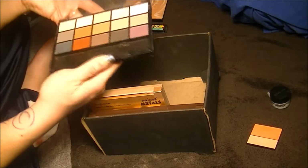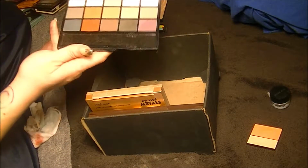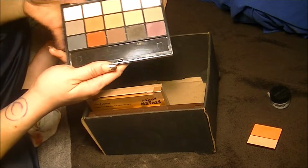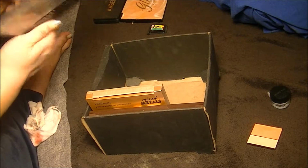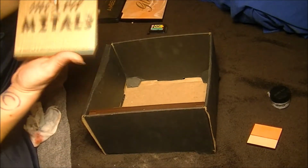And then I have the Matte Pro palette. And I love this one because it's got all these wonderful transition shades. It was the first palette Christopher bought me. So I'm keeping that one for sentimental reasons.